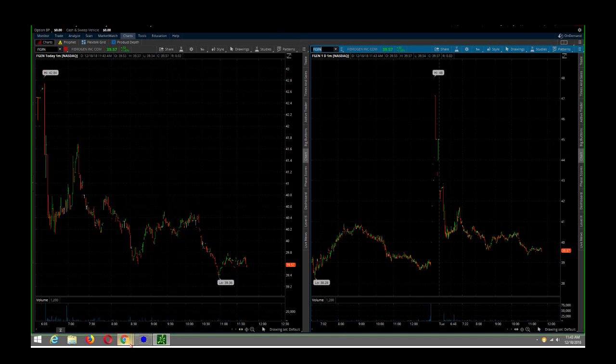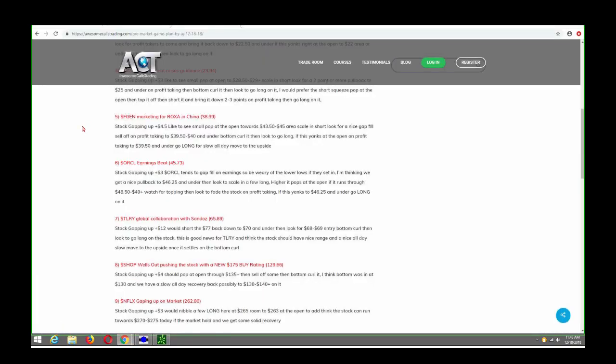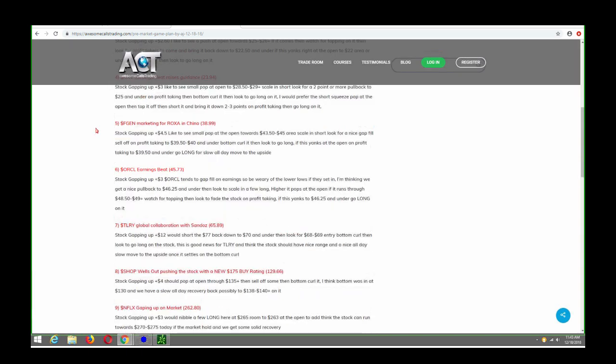So the key for this one was entry. I got no long in this. I'm not interested in a long. I'm interested in destroying the stock. So any pop at the open, scale into it, start your short. If it pops to 43, laugh at it, and take this stock down to 39.50. No matter what, this will go to 39.50.